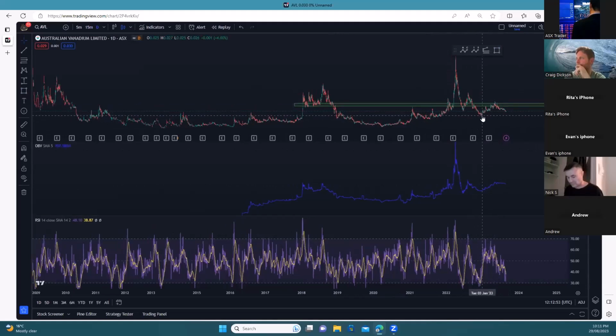So I guess what I'd want to see is, if you look, see how that's made a lower low price, and then the volume's actually made a higher low there. So it's like, okay, that's come down on bullish divergence. What I'd be looking for is, does this then make a higher high, a higher low, and start to trend?